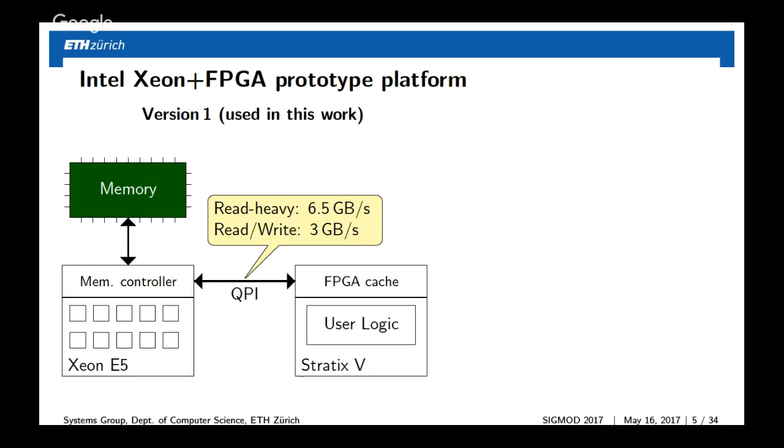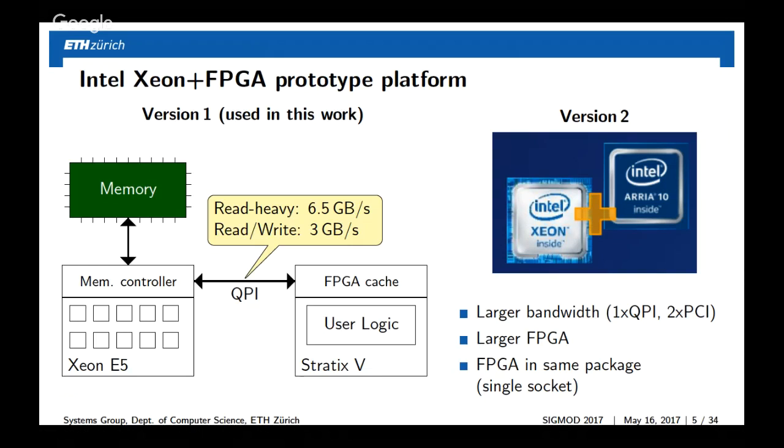But here I also want to mention that there's actually already a new version out, the HARP version 2. And there, some of these limitations are already addressed. So you will get higher bandwidth from the FPGA. There are 2 more PCI lanes between the Xeon and the FPGA. The FPGA is newer and correspondingly larger. And very importantly, now this is all in one socket, so there's not one socket occupied by the FPGA.